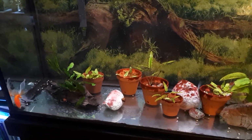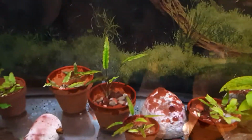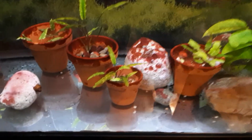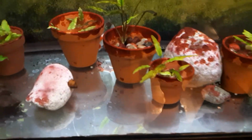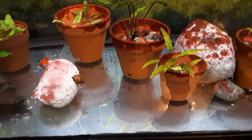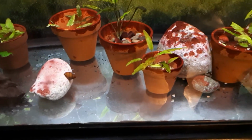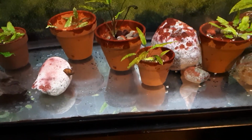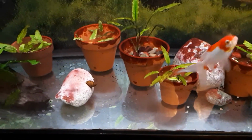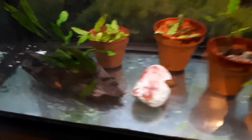Sorry about my finger. And this little guy here is growing like a weed, because of course he's a Sarasa comet. So yeah, they eat like there's no tomorrow. Look at him. The little pellets you see he's digging through on the ground are actually the aquarium soil that they dig out of the pots. They dig those out of the pot and then play with it on the ground.